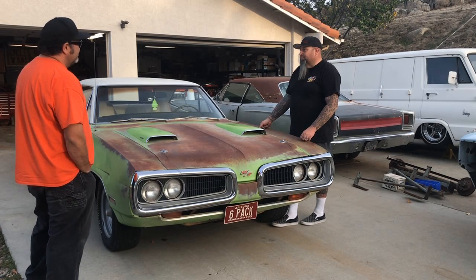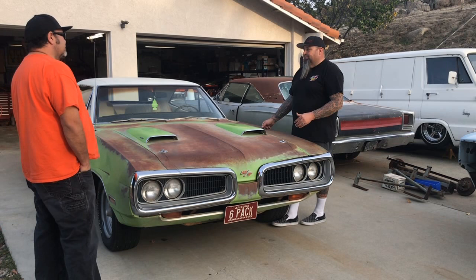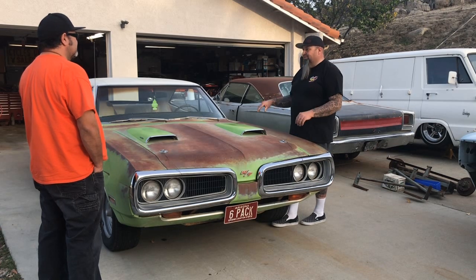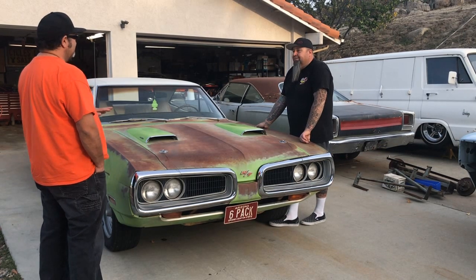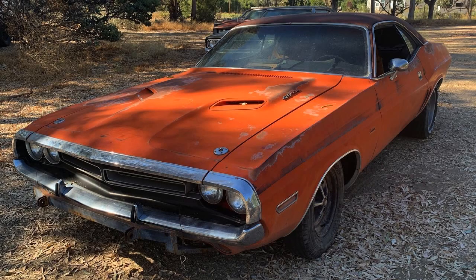From the start, I told Randy what I thought the values would be roughly. Some of them were close and some of them I was off, but how often do you find unrestored cars like this to compare them to? Not a lot. I'm going to guess the Hemi Challenger was the one you were way off on? It went more than I thought.